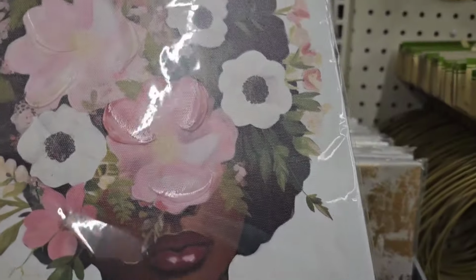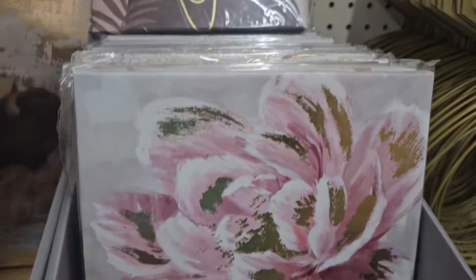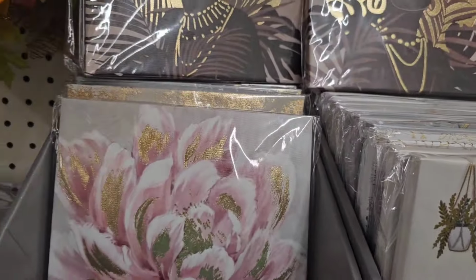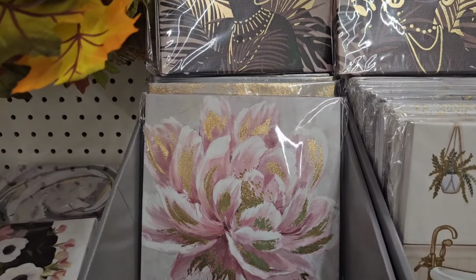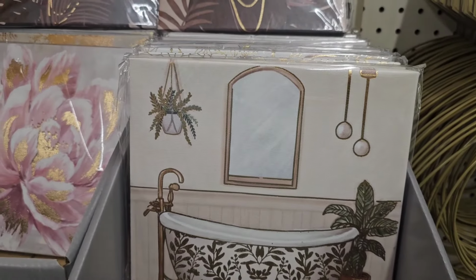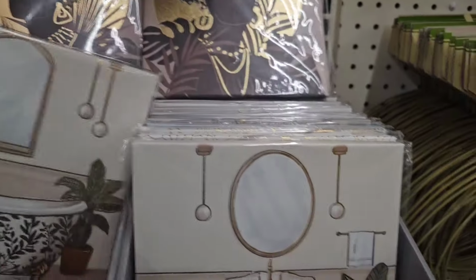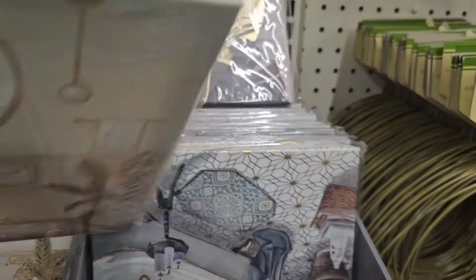And this one is the same one I showed before. Then they got this one here. And then they got these beautiful flowers. Really adorable. Those flowers are adorable. Then they got the bathroom scenes, and these are adorable. Look at this bathroom scene, how gorgeous, really gorgeous. Then they got this one here that's super duper gorgeous.